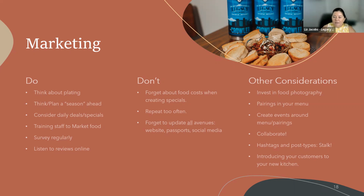In the marketing side, get creative, create events around the menu. You can do things like we did pints and a picnic in the summer and had summer themed. You can do beer pairing dinners. Figure out how you're going to handle the kitchen during those times if you're doing those types of dinners. But definitely think outside the box and get creative with doing events geared around the food.